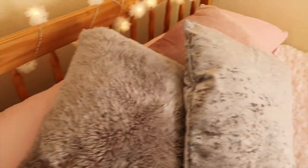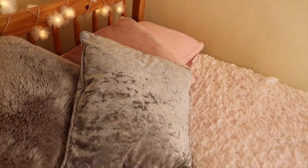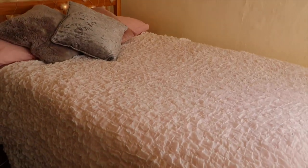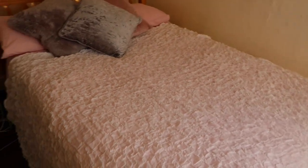This cushion is from the White Company. This one is from Next, and then the pink one is from M&S. And then my favourite bit of the whole bed is the bedspread, the white kind of fluffy one. I just think it looks so cute, and it's the Offlia one from IKEA. So yeah, I'm super happy with how that looks.